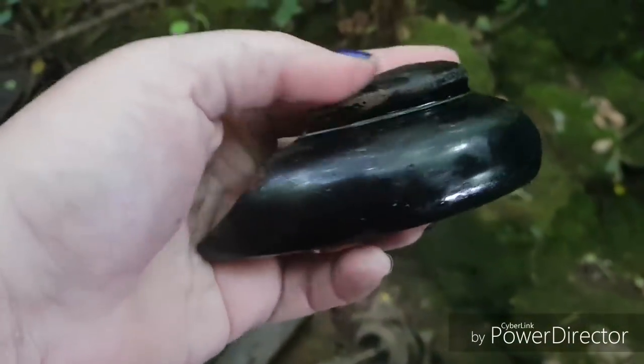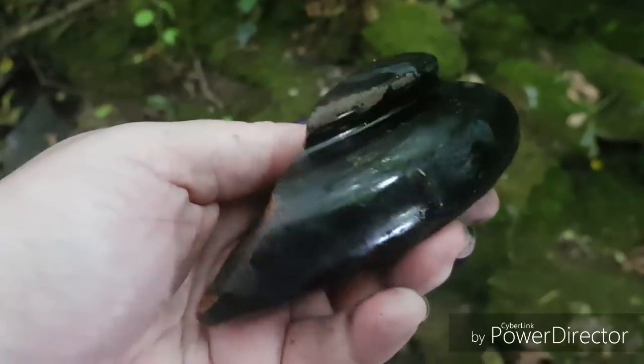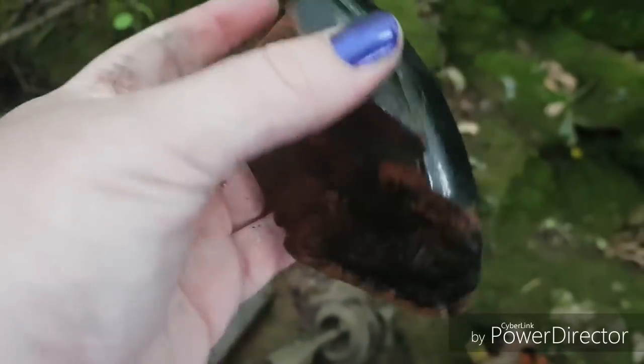I found this just walking back up actually, this nice piece of pottery. Look at the shine on that black. So I'm quite intrigued by that. I don't know if it's modern or old, but I'd be grateful if any of you recognise it, if you can let me know. I wonder what it would have been.